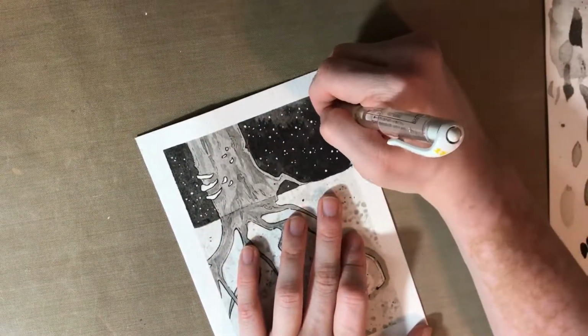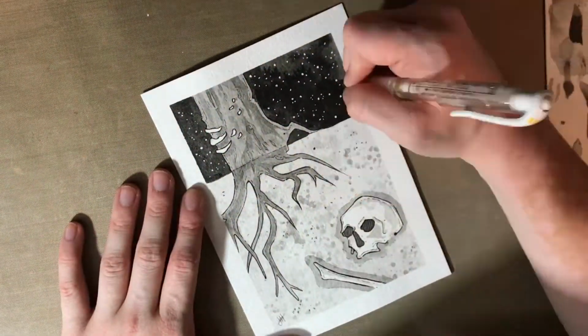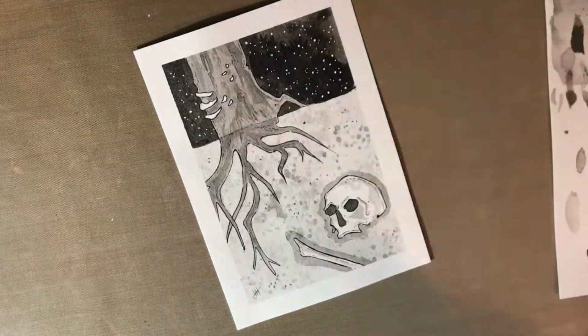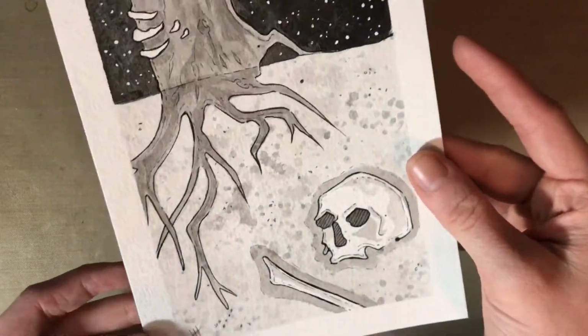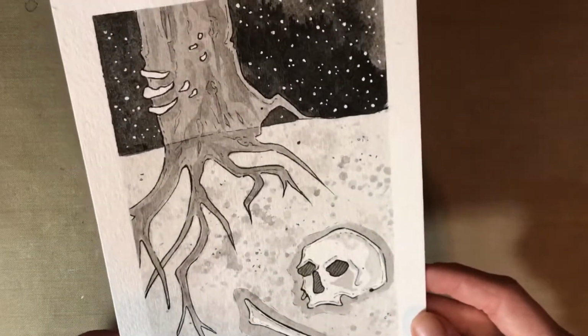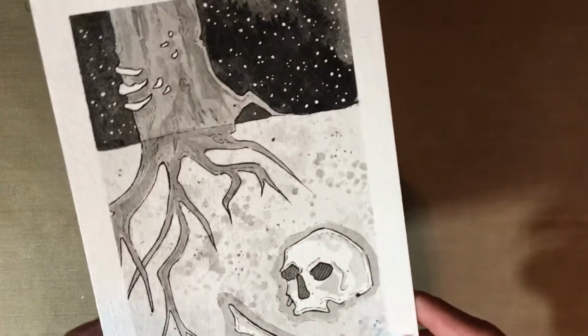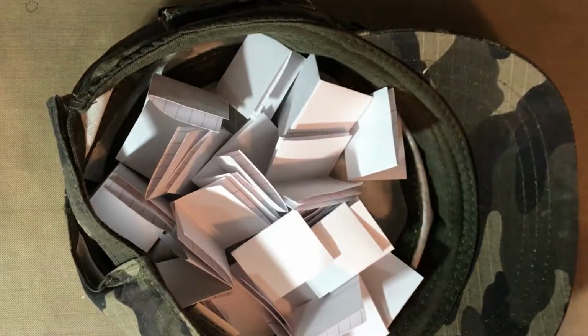But at any rate, with all of that being said, I am going to transition us into the last part of the video where I'm picking tomorrow's prompt. So here is my illustration for day number 7 of Inktober, and without beating around the bush for very long, I'm going to pull out the prompt hat and pick the prompt for tomorrow. Here's our hat, and let's go.